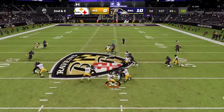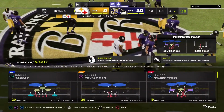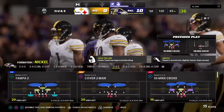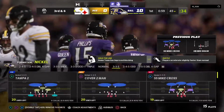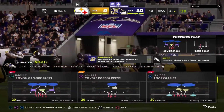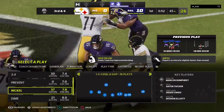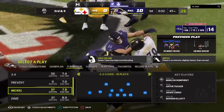Harris going to get it again on second down. And that didn't fool anybody. He's going to be dropped in the backfield. It'll be a loss of a couple on the play, so now third down coming up. This defense is a difficult one to prepare for, one of the best in the league. They'll come at you from all angles, and they did a nice job there stopping him for a loss.